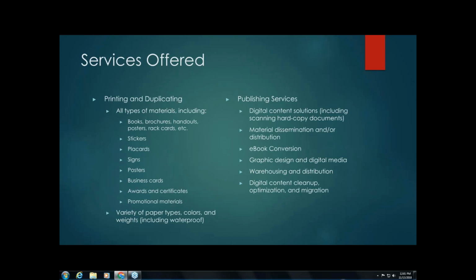All right, so we offer more than just making copies. Many of you already know this, but just to go briefly over it, we can do all types of printed material. That's books, brochures, handouts, posters, rack cards, business cards, anything like that. We can also do stickers, placards, metal signs, awards and certificates, and various promotional materials. We also offer a variety of paper types, including what a lot of you use, especially on the ships, that really hardy, tear-proof, waterproof paper, so we can coordinate all of that.